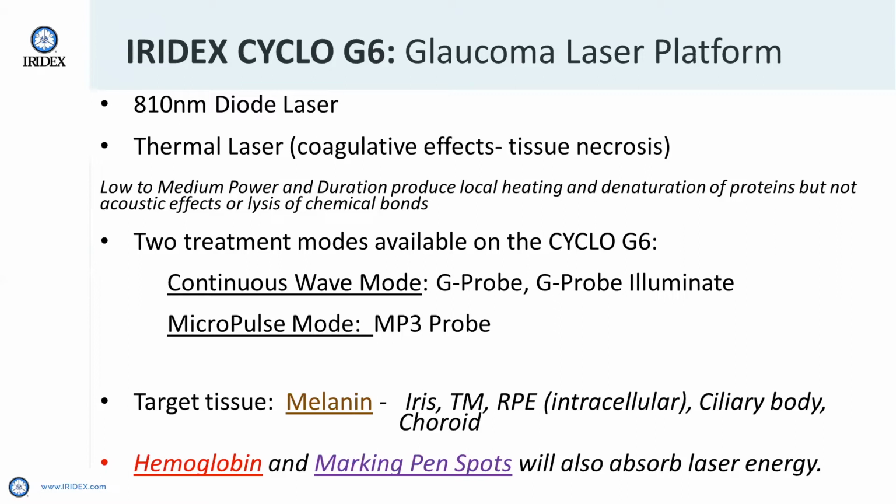The difference between that and MicroPulse is that in MicroPulse, we introduce a very small thermal relaxation period, which allows for a short duration of tissue cooling as opposed to the exponential heat dispersion that you get with continuous wave mode. This allows for 85 to 90% of the efficacy that we see with continuous wave treatments, but at a much lower complication rate. The target tissue for both of these treatment parameters is melanin or pigment within the tissue itself.